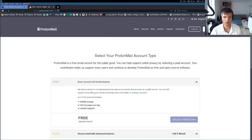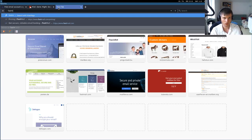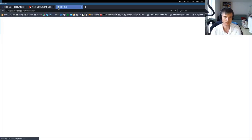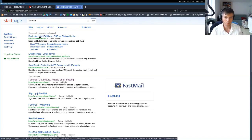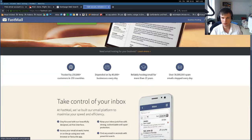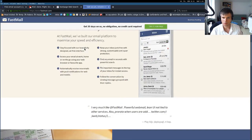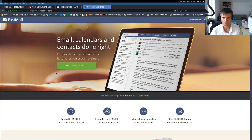Let's go back to Fastmail, because I think I'm going to go for Fastmail. 50 euros or $50 a year, and I get a great email service, and I won't be the product, they won't track me or whatever, you know.